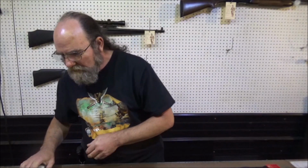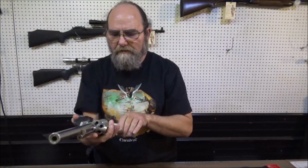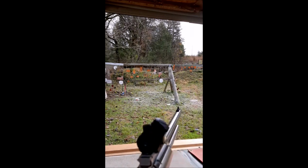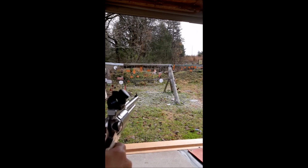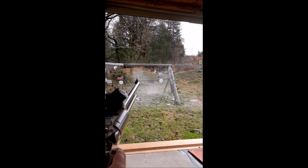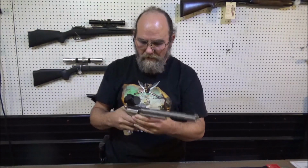Number six. Check that pretty boy out. Yeah, that is my BFR. And look at that. Chambered in 350 Legend. I got a red dot on it. BFR 350 Legend and a shaving cream. Now that's fun. This revolver did not come this way. I totally disassembled this and polished it, and I think it looks nice.